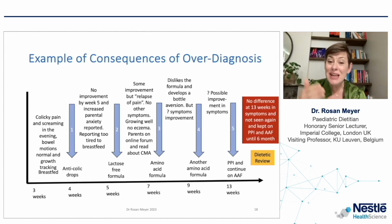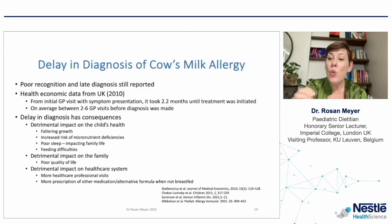And so you can see all these changes. If it was addressed earlier on, we would not have had a child that was a difficult feeder. We would not have had all these feed changes, and possibly one could have given the support for ongoing breastfeeding. On the other side, we also need to acknowledge the delay in diagnosis of cow's milk allergy.